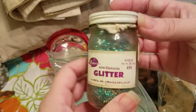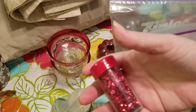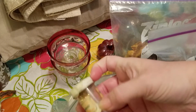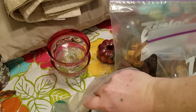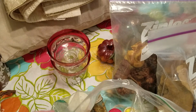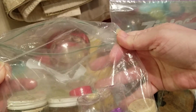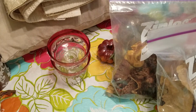And that was 69 cents once upon a time. But anyway, she had two bags and she sold them to me for 50 cents a bag. I was so excited. Look at how old that one is. Anyway, so I picked that bag up and then I also got this one. So lots of different colors, which will be helpful for the DIYs I'm planning on doing.